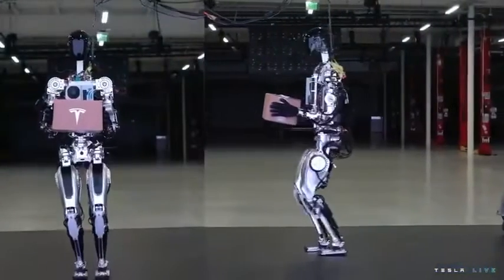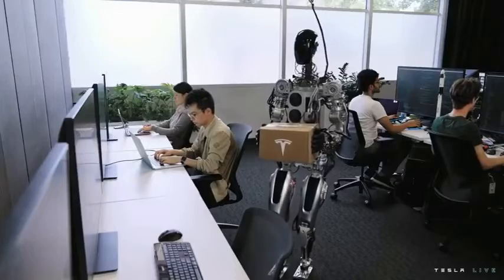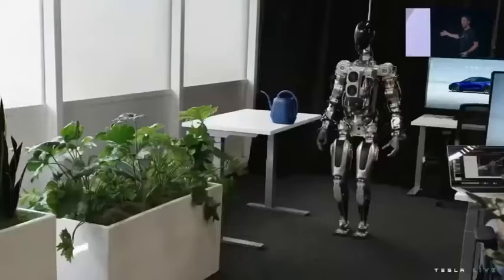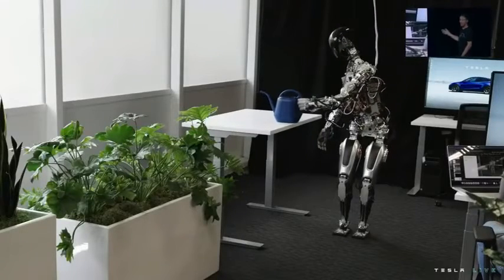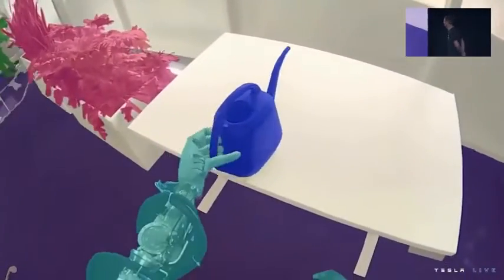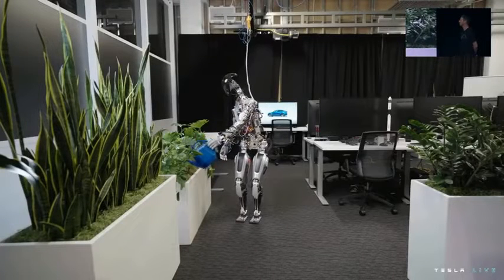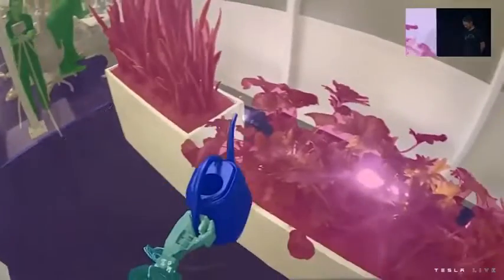We wanted to show a little bit more of what we've done over the past few months with the bot, and just walking around and dancing on stage. Just humble beginnings, but you can see the autopilot neural networks running as is, just retrained for the bot directly on that new platform. That's my watering can. When you see a rendered view, that's the robot. That's the world the robot sees. So it's very clearly identifying objects. Like this is the object it should be picking up.